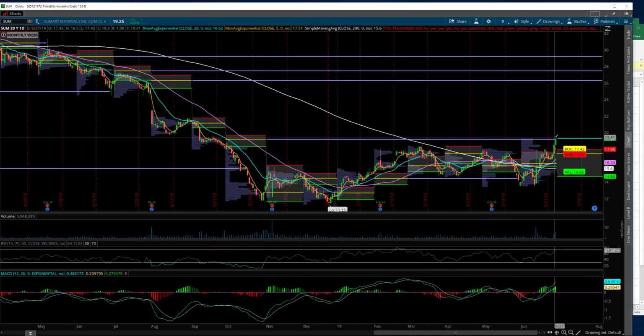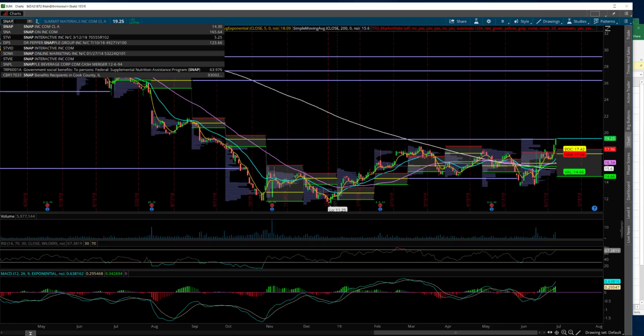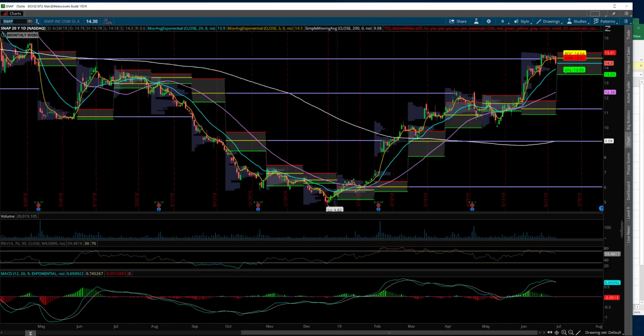It did take out a virgin point of control. This is what we talked about in the video on Wednesday. So, short-term target achieved. And if you're not in this name, you might see a little bit of digestion here, right? I was talking about this, a good example of the purple lines on my charts, virgin point of controls, Snap.